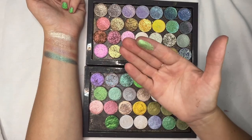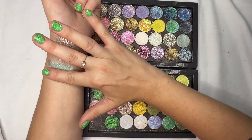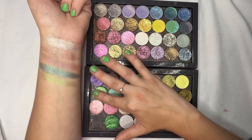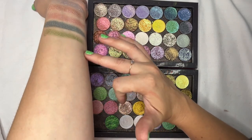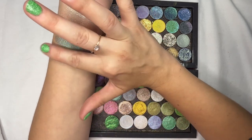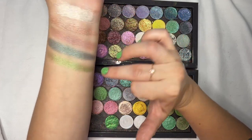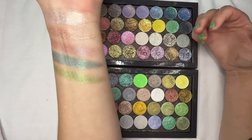We have our last shimmer shade from Dandelions. This is the shade Aventurine. And this one, it's okay. It's not great. It's got a grayish, kind of dusty base, and then a green sparkle on top. This one is kind of a blend between the two formulas. It's a little bit more sparkly than these other two, but it's nothing to write home about.